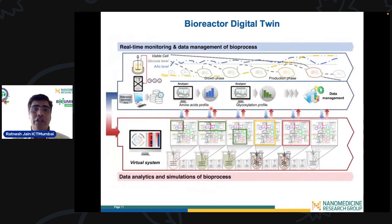Now you are looking at the whole picture. How does this whole thing look? You have a bioreactor, where your cells are growing and going into different phases. Glucose level or amino acid level also varies over time, with growth of the cells and production in the phase. And the virtual system will also mimic the same situation. As I am saying, the physical system has to have a virtual system. So you check the way the virtual data is going, whether you are getting the same amino acid profile.